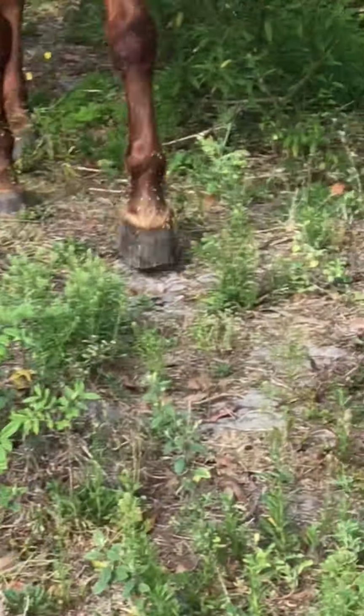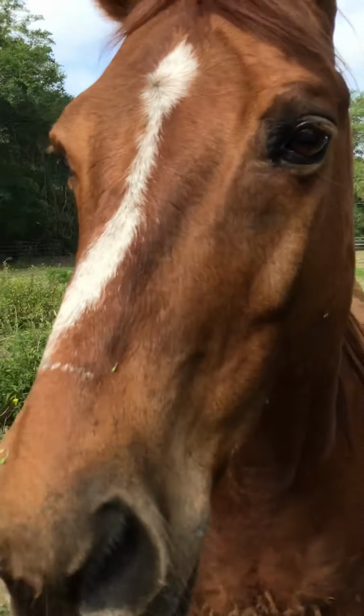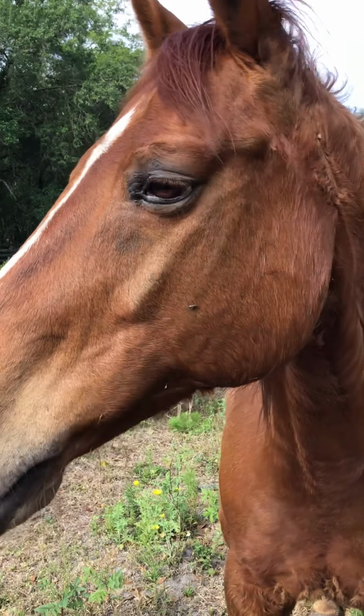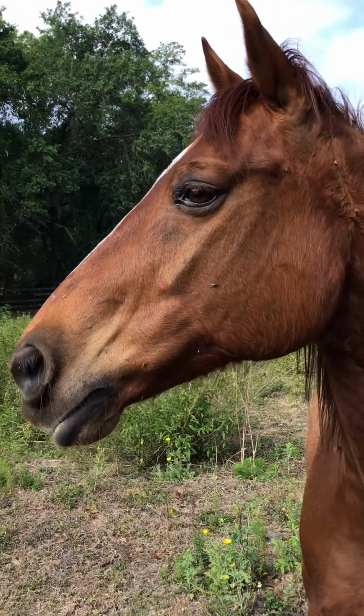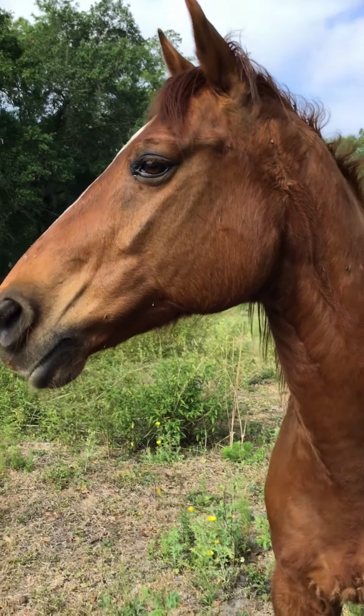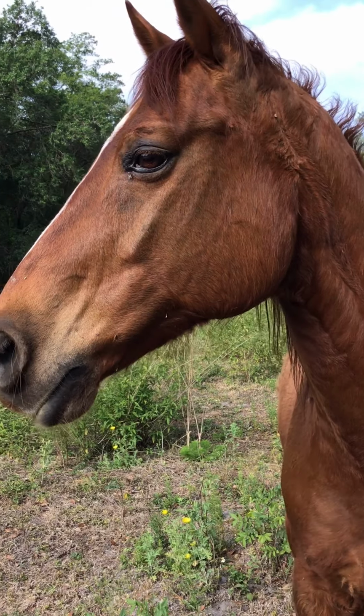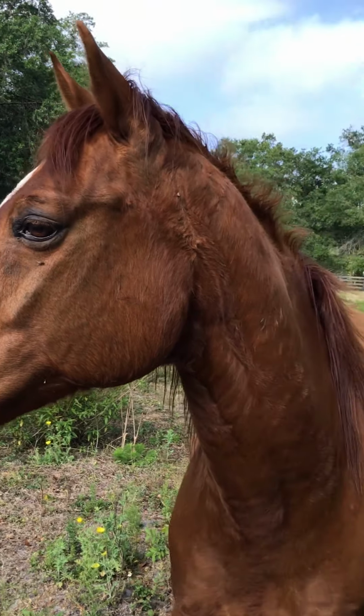Here comes Boogie. He also is a gelding. Horses are herd animals, so they don't like to be alone. So RW, this is his friend, and they usually hang out together. They're usually going to be found in the same pasture most of the time. So let's go find the emu next.